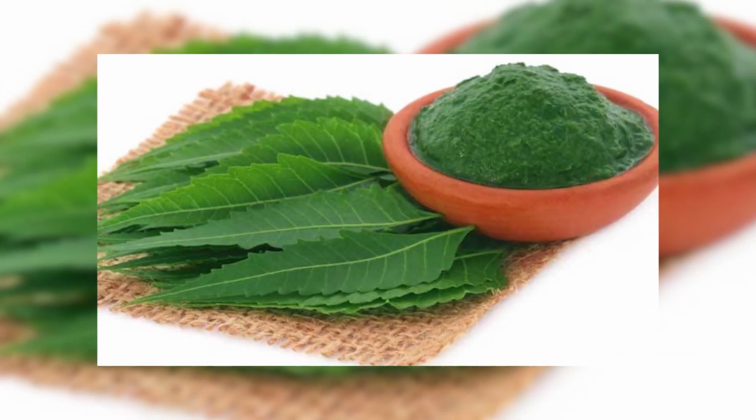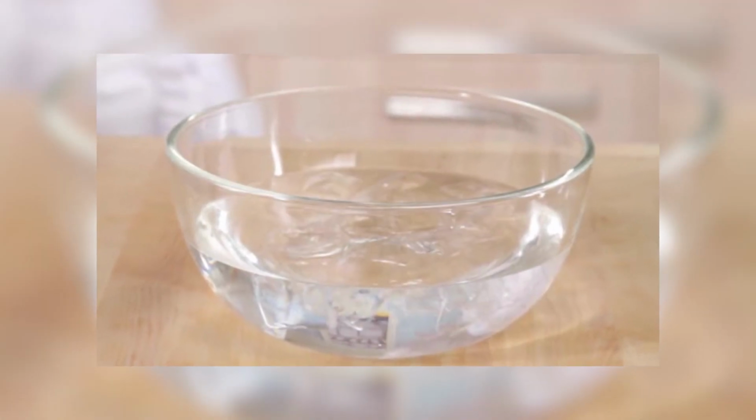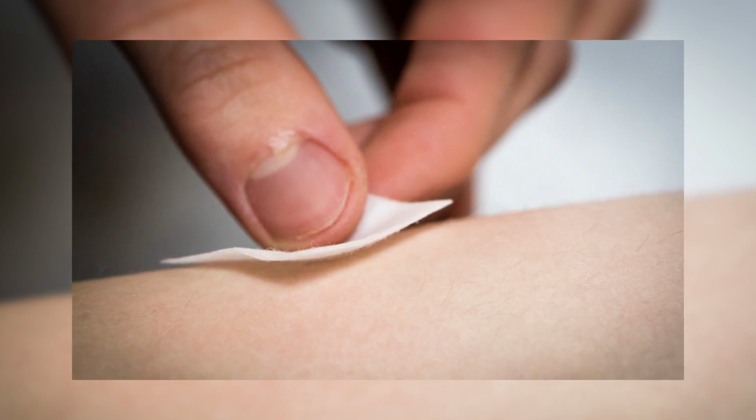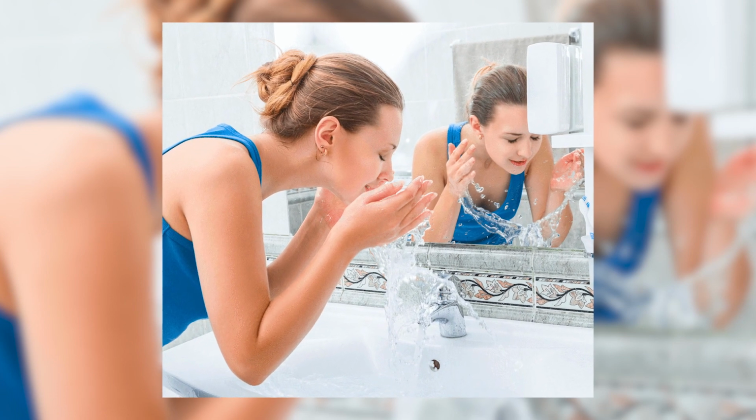Take neem leaves and grind them. Now take 2 tablespoons of neem and 1 tablespoon of turmeric in a bowl. Add some water or some essential oil to make a paste. After making the paste, apply it to your boils. Now leave it for 3 minutes on your boils and allow it to dry. After drying the paste, you can wash that area with warm water and antibacterial soap.